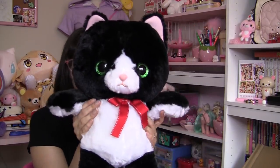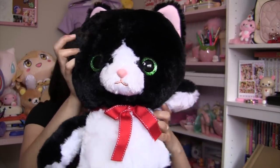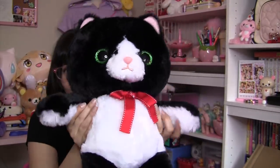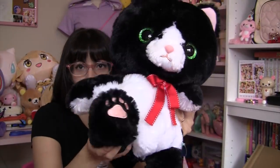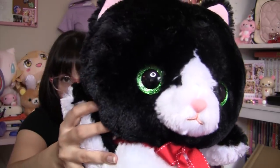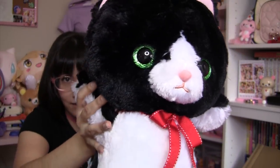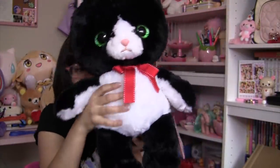Another jewel cat. Now, this one I really wanted because it's a black and white cat, and it's got beautiful green eyes just like my cat Sasha. And I love having things that look like my kitty cats. Super soft fabric. Cute little paw detail like the gray one. Sparkly green eyes. Cute tail and the white belly. Love it. So cute. Adorable.